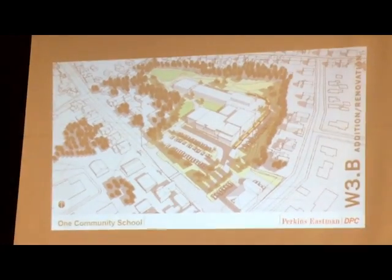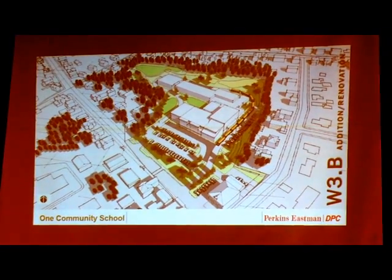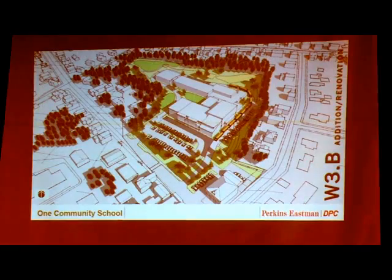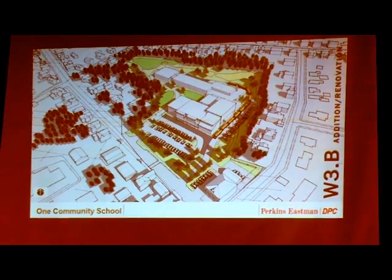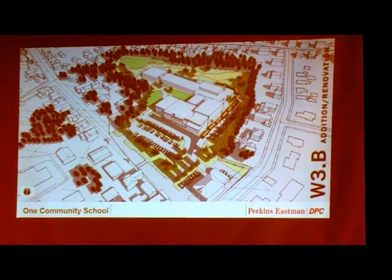Oops. Let's go the opposite direction. This one is the ad reno version. MSBA requires us to look at several different versions of what we might be able to do. This one's the ad reno. You can see the existing building in the back here, which would be completely renovated as new, and in the front a 3-story addition, which would house the new cafeteria, new gymnasium, and classroom.